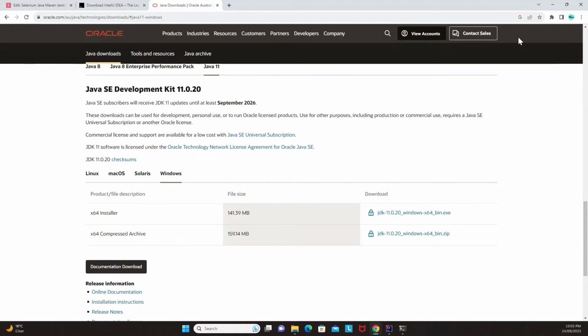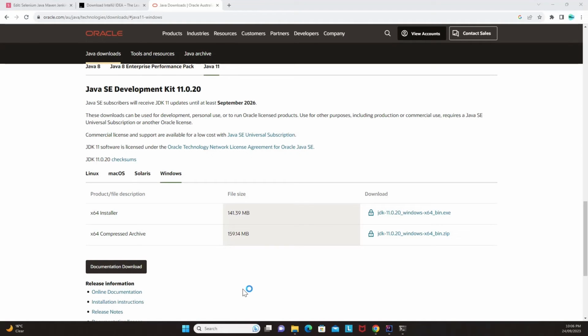Now, once you have downloaded your .exe file, you can double click on that .exe file, and you will see that a window appears, and you can get it installed in your machine. Just proceed with the steps of installation of Java, and then make sure that you understand where exactly Java has got installed.